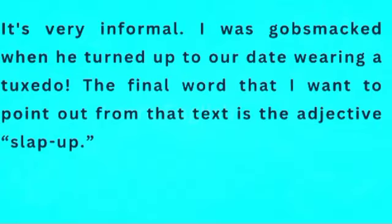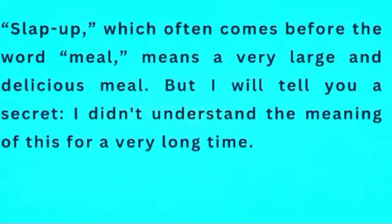The final word that I want to point out from that text is the adjective slap up. Slap up, which often comes before the word meal, means a very large and delicious meal. But I will tell you a secret. I didn't understand the meaning of this for a very long time.